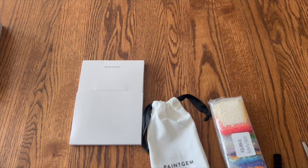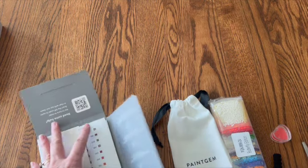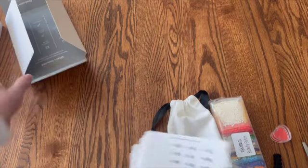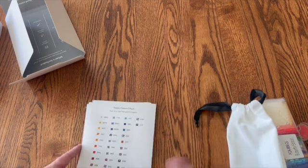Paint gems are a lot of fun because they are small. The last ones have taken me about 6.5 hours to do, and that's not very long at all. Sometimes I'll take these to work and throw them in my bag because they are so small, and I can work on them at lunch or if I have time in between classes.